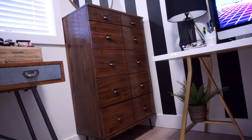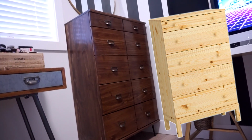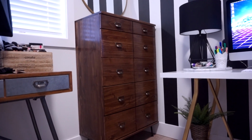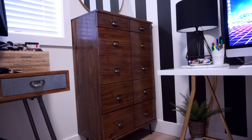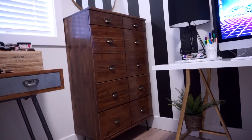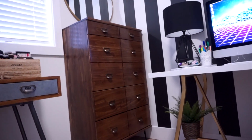This dresser, by the way, was a basic IKEA dresser that Chris and I zhuzhed up. The one that I initially wanted was from the UK. When I saw the price, including shipping and everything, I realized that I really didn't feel like having to sell a kidney to afford it, so I decided to take matters into my own hands. And yeah, it's looking pretty good.